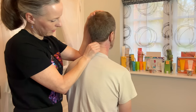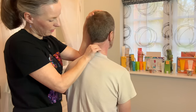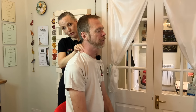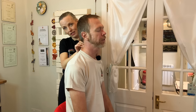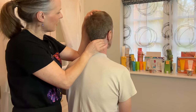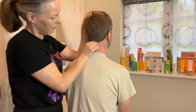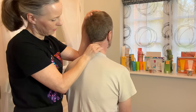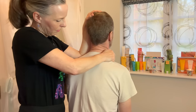How's this feel, Jez? Yeah, powerful, but... Powerful means too much normally for you. It's slightly on the edge. It's on the edge, but it makes me realise I needed this treatment. Shall I lessen my pressure? No, it's good. Okay. And then heel of hand.